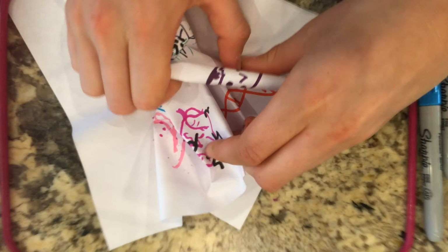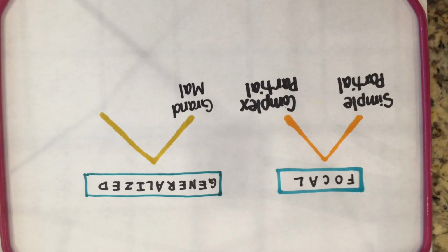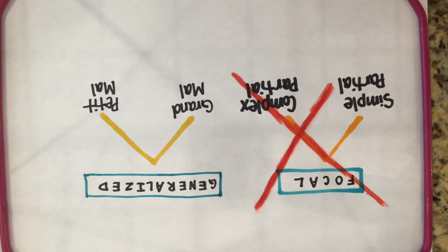There are distinguishable types of seizures that can occur as well. They essentially fall under 2 categories: focal and generalized. Focal seizures branch into simple partial seizures and complex partial seizures. Generalized seizures also fall into 2 subcategories: grand mal and petit mal. But we're not talking about focal seizures today, or petit mal seizures. Our focus is grand mal seizures.